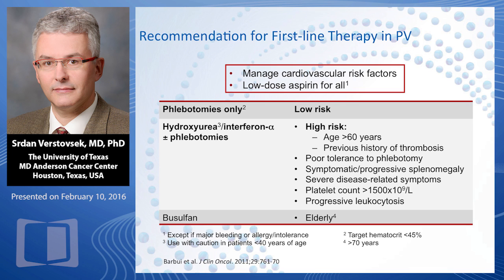Now here I'd like to pay attention to platelet number. The platelet count is not a risk factor for thrombosis. The indication to treat patients for high platelet count only comes into play when the platelets are so high, as indicated here, 1.5 million or higher, when there is associated acquired von Willebrand factor deficiency present, which would put the patient at risk of bleeding, not at risk of thrombosis. That is an important factor for managing patients in everyday practice. For elderly patients with a shorter life expectancy, busulfan is still an option.